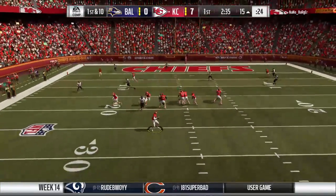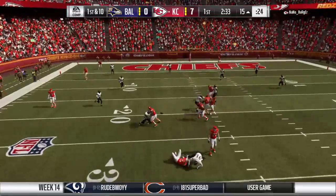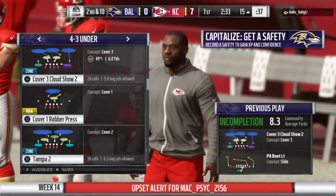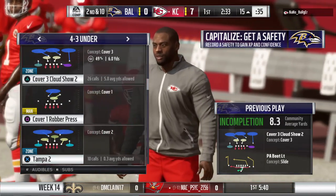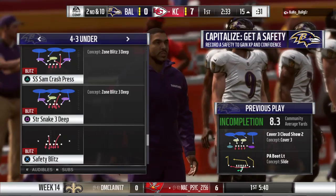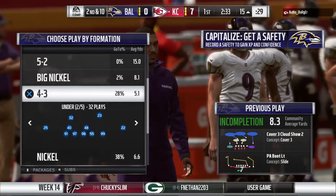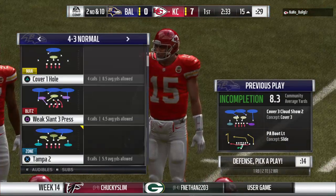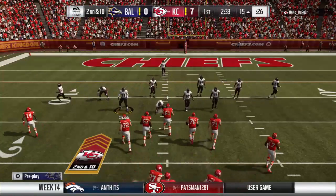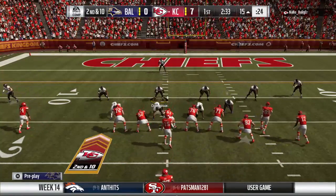Operating from the red zone now, Mahomes. And that'll be incomplete. I think he's a little trigger happy right there, and it turned into an ill-advised throw into their zone. Well, we know he has confidence. He'll throw it any place, anytime, anywhere. That time it fell incomplete. So now 2nd and 10 after the incompletion on 1st down.